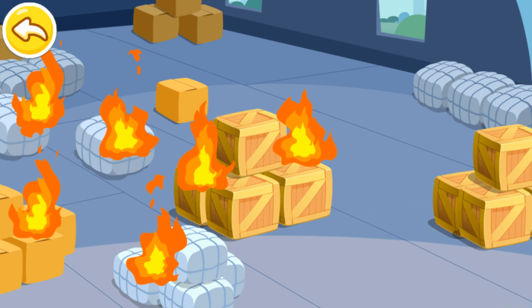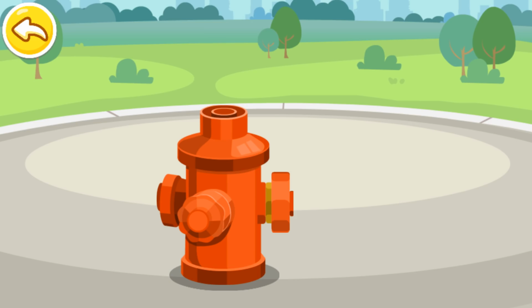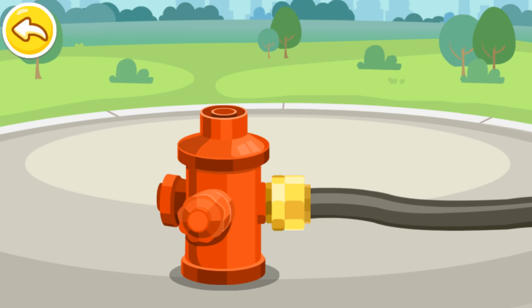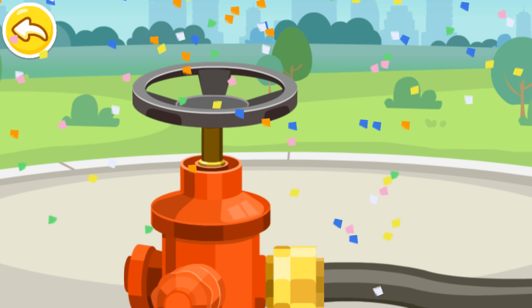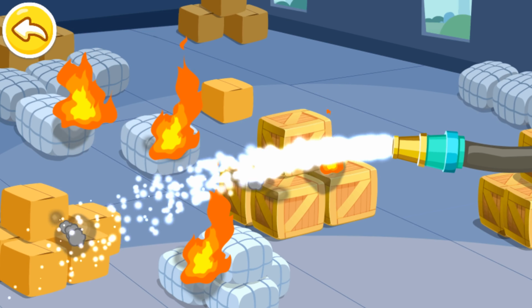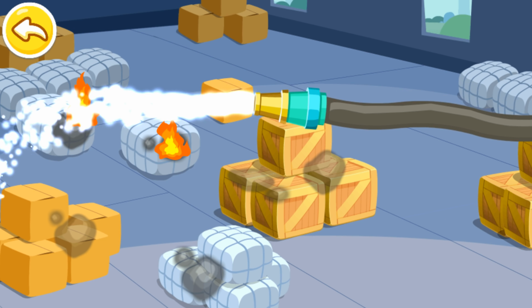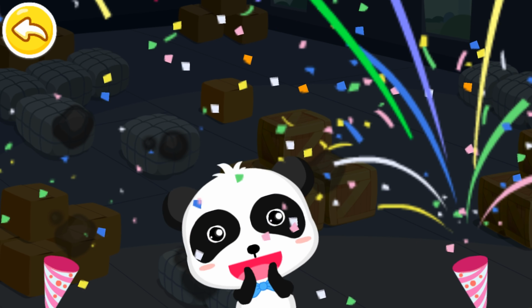Uh-oh, we need the fire hydrant to extinguish a fire. Step 1, open the hydrant. Step 2, connect the hydrant hose. Fasten the joint. Step 3, set up the valve and turn it. Spray it on the fire. Guys, fire is so dangerous that you shouldn't play with it.